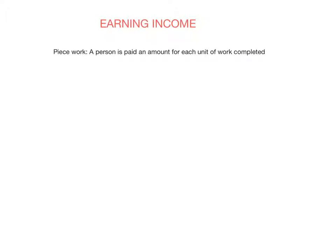So piecework is where a person is paid an amount for each unit of work completed. What a unit of work is depends on the field they're in. For example, they might be a cabinet maker and they're paid a certain amount for each cabinet they make. They may sell pizzas and they're paid a certain amount for each pizza that they sell. So this one's really easy to do the maths behind it.